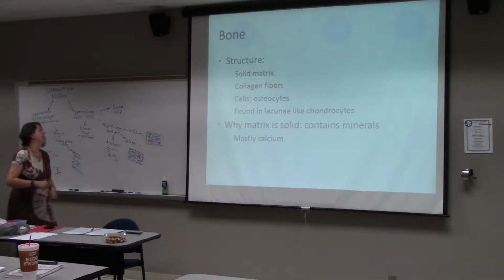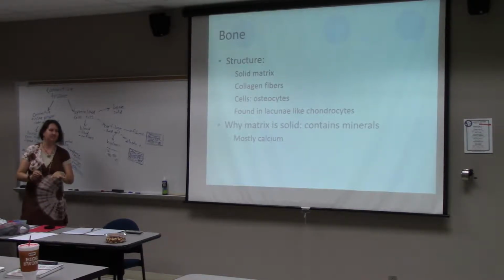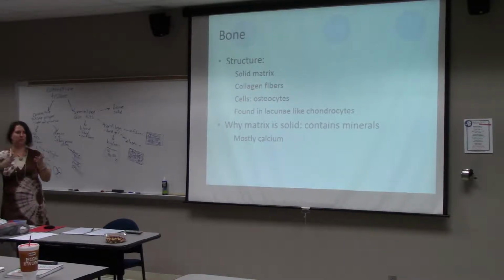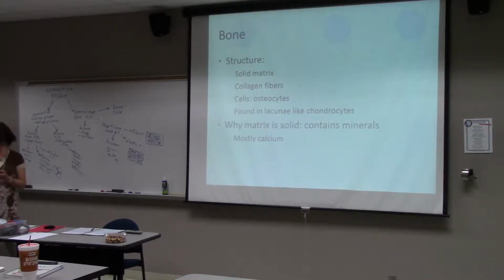Bone. The matrix is fully solid. So to compare, we had your nose where you've got the bone part and the cartilage part. Cartilage in food is sometimes called gristle, especially in chicken or turkey. If you've got the whole bird, you might find it. It's stuff that you just cannot chew no matter what, but it's kind of flexible. Whereas the bone is just completely solid, it doesn't even bend.